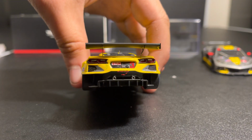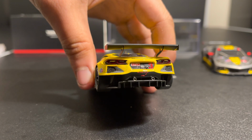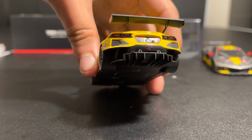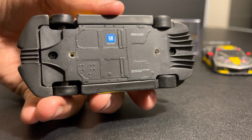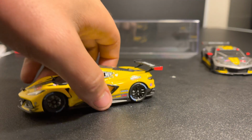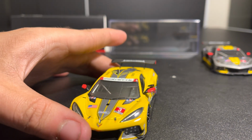Looking at the back of the car, you can see the little outlet vents and the taillights. GTLM, the rain light, the big number 3. Corvette Racing, and then the diffuser. Underneath, you can see the detail, like the diffuser on it as well. And then this one's running with 2 dive planes on the front of the car.